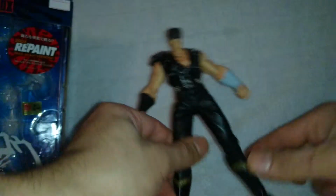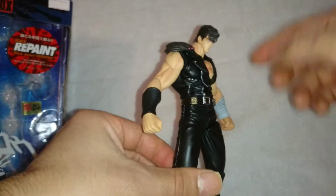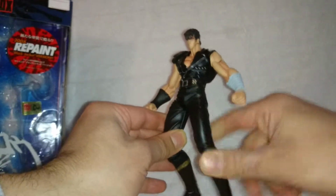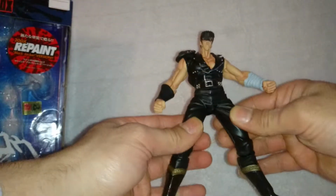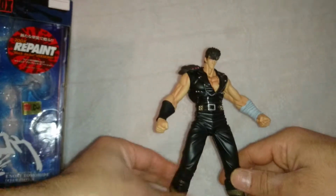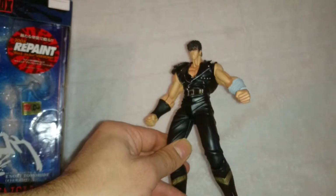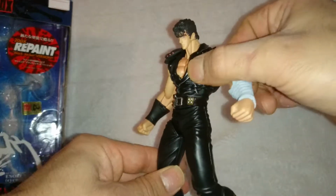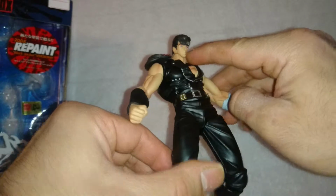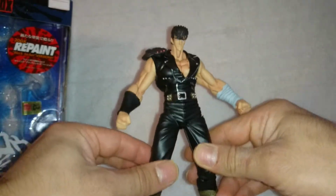I need to talk a lot about this figure because there's a lot to talk about. He's also in Jump Force, the very popular anime clash game. You know which anime it is. This is from the second or third movie or from 200X, but he looks like he is from the first movie, the 80s one, with the face sculpt. I'm gonna zoom in on his face in a bit.